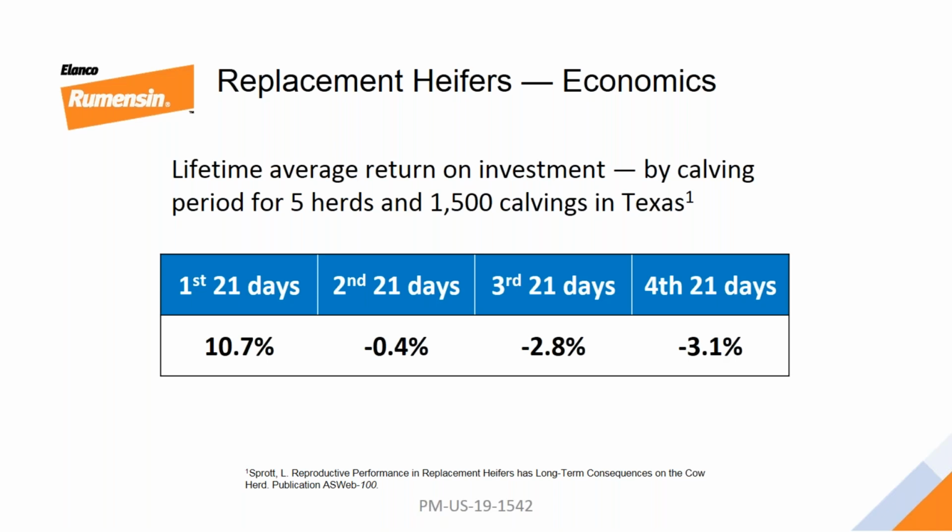This was a study that was done down in Texas a number of years ago. They looked at 5 different herds over a number of years, 1,500 calvings. And what this showed was how important reproduction was on heifers. If a heifer calved in the first 21 days of the breeding season, her return on investment over her lifetime was 10.7%. If that heifer dropped down to getting bred the second 21 days and calving in that second 21-day period, pretty much a break even. But when you got into these heifers that calved late, they lost money.